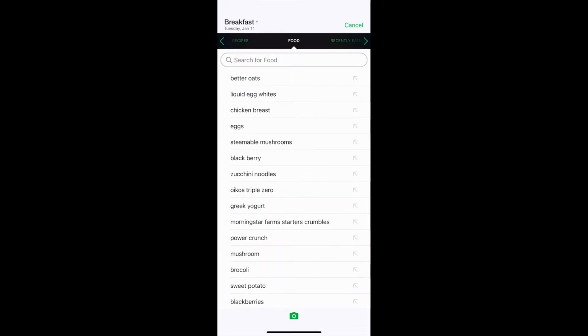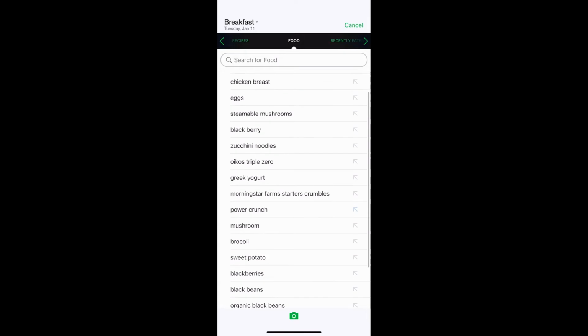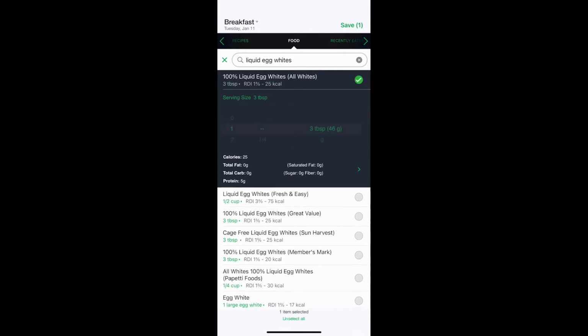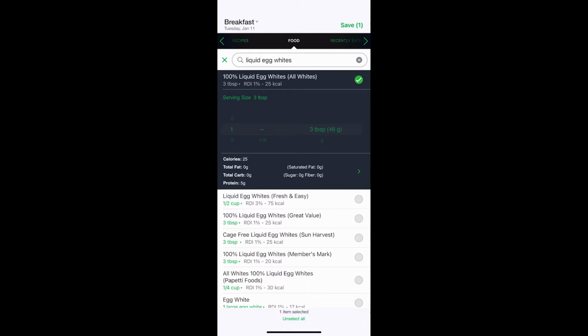In addition to my oatmeal, I also eat the liquid egg whites. So as you see, it keeps your search history too. This is all the stuff that I've searched recently. I go to my liquid egg whites. Now for my liquid egg whites, I normally like 5 servings, which is about 230 grams. The way they got it set up, they have it set up kind of 2 different ways. In here, you'll see that 1 serving is 3 tablespoons, which is 46 grams.